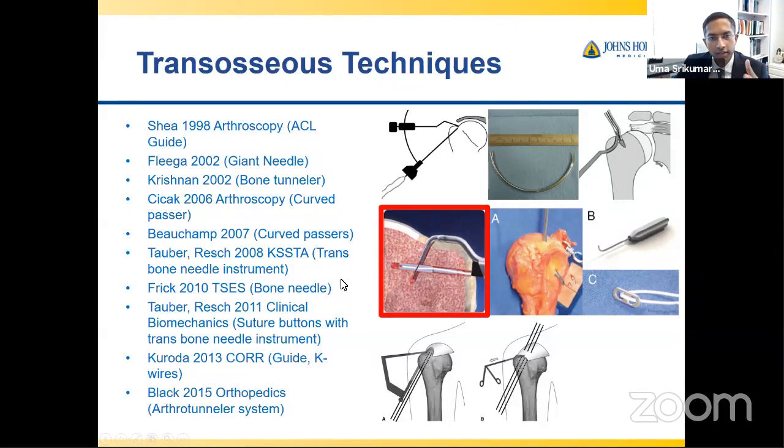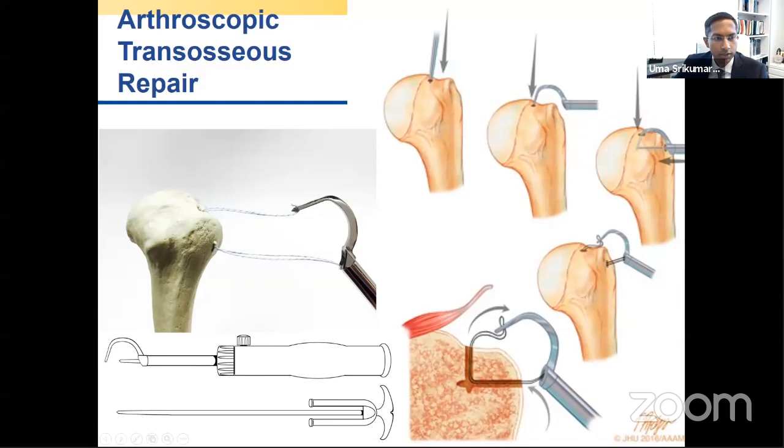So if you consider that initial technology curve, while there was hope to get away from anchors and do a fully transosseous approach, there were a lot of difficulties from the technical standpoint. However, this continues to develop, and this could be considered a second or third generation instrument now. This isn't disposable, so it allows the metal to be quite firm, and it overcomes some of the initial challenges of a disposable, weaker, more flimsy instrument.